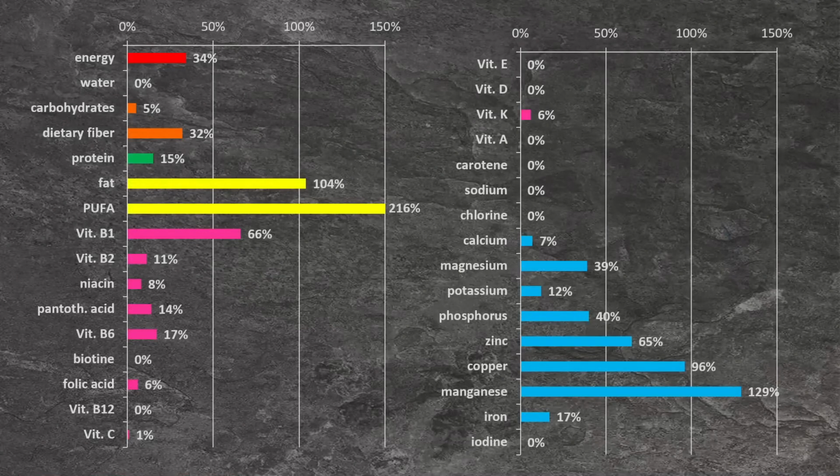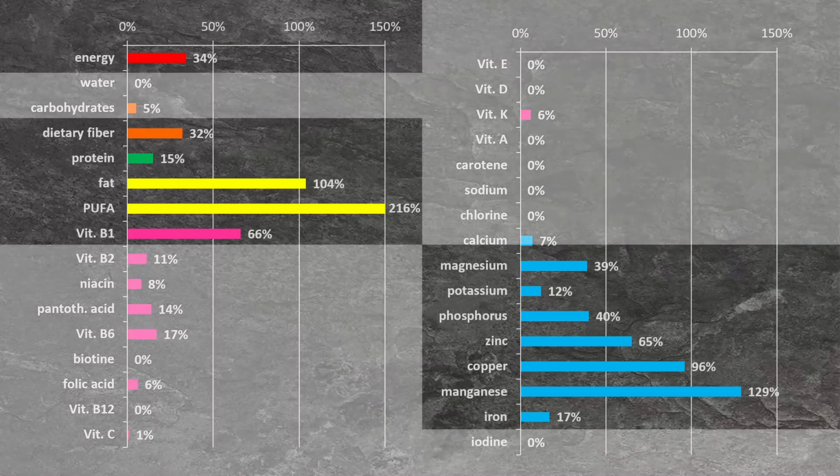Just a glance at the percentage cover of the daily requirements and you know that pecans are packed with nutrients. Let's start from the top. 100 grams already cover a third of our recommended daily energy amount, which is insane. That's because they already give us more fat than we need for a day. Also, they deliver a third of the dietary fiber and quite a bit of protein. Most strikingly of all the vitamins is vitamin B1. And pecans deliver many different minerals.